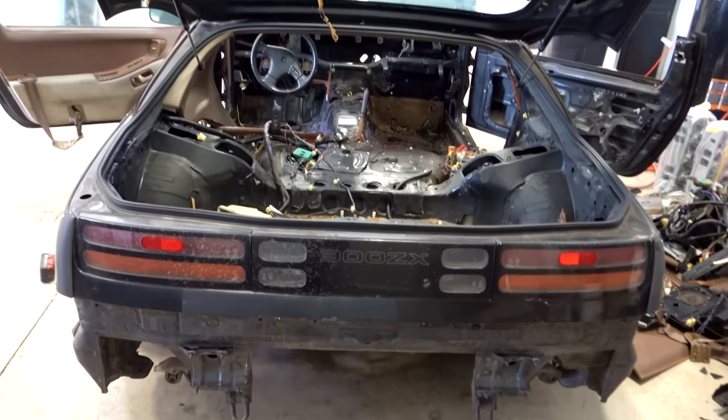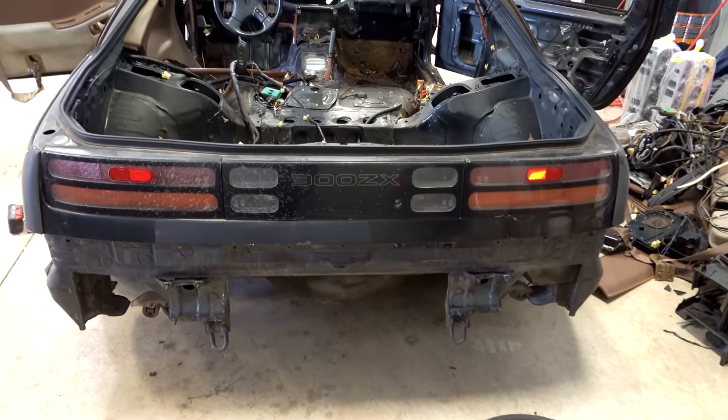You like big blocks, don't you? I like big blocks. I'm excited about that. You can't lie, can you? No. Maybe that could be a fun t-shirt. What, I like big blocks and I cannot lie? Yeah, so wide body 300ZX. I like big blocks and I cannot lie.